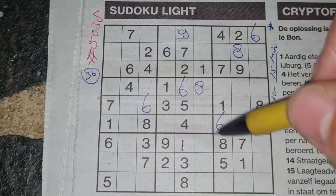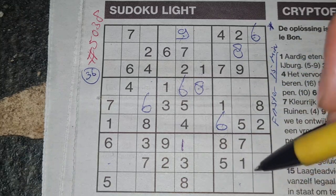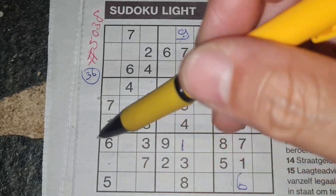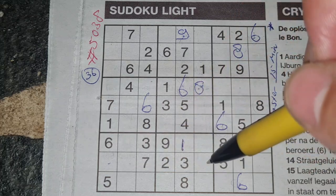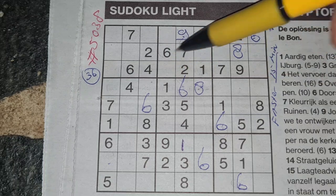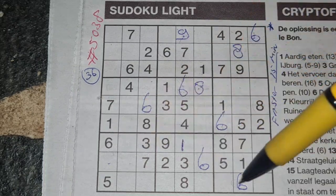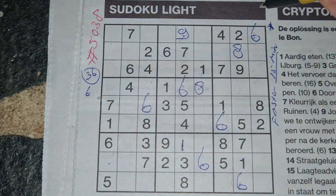6 in the last column, 6 in that column. So the column between, only place left for the 6 should be there. 6 in the last row, 6 in that row. So the row between, the only place left for the 6 should be there. And all the 6s are used. I can see digit number 1, number 6.